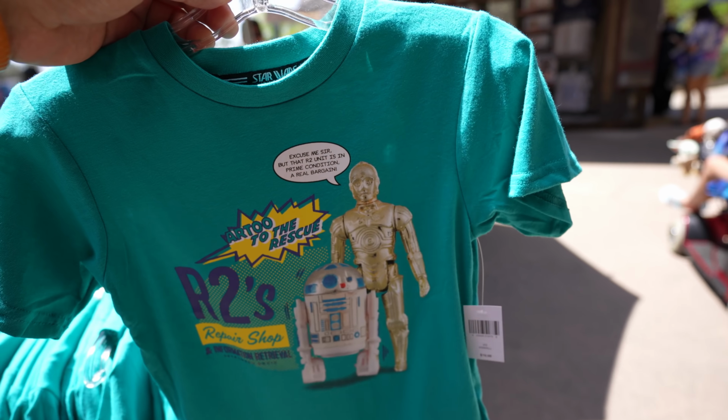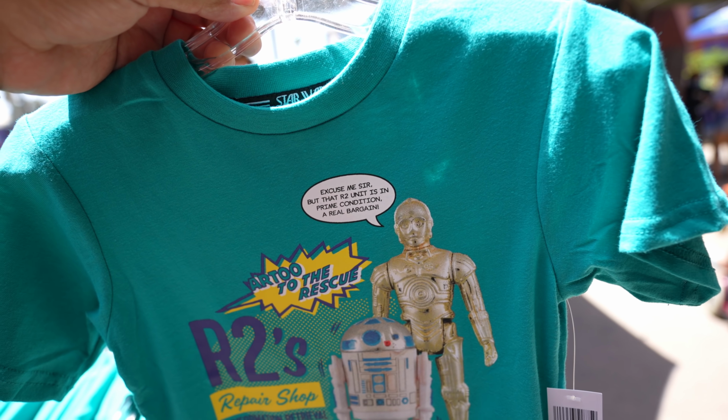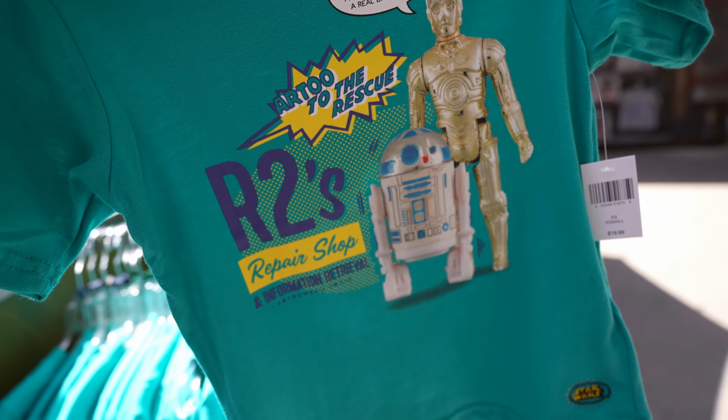Here's a kid's shirt. Says, excuse me, sir, but the R2 unit is in prime condition. A real bargain. R2 to the rescue. R2's repair shop and information retrieval. Astromech droid. This one's $19.99. And then here's a look at the back. And then the biggest size this one goes up to is an extra large in kid sizes.